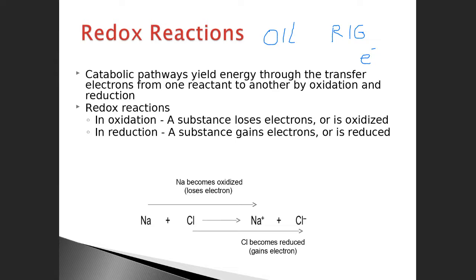Okay? Reduction is just the opposite. Reduction is the loss of oxygen and the gaining of electrons. So reduction is the loss of oxygen and the gaining of electrons. Okay? Good. Now, one more thing.